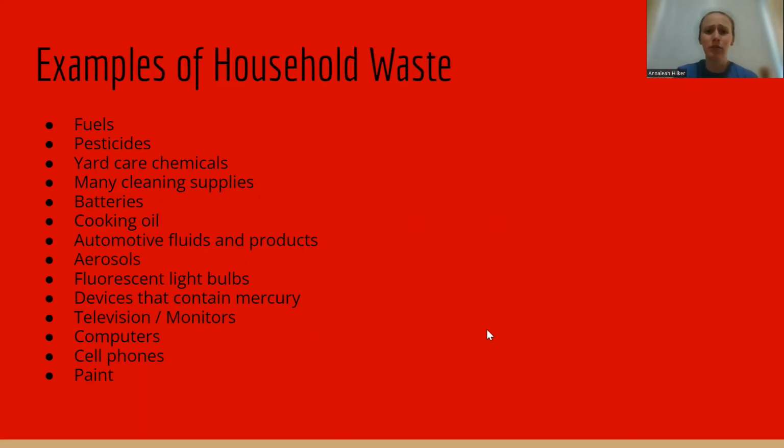So these are all examples of household waste. Something to know with these when we talk about household hazards, it doesn't mean that you can't use them in the daycares. It just means that these are things that you need to be making sure that you're handling properly and disposing of properly. And some things it will require you not to handle them while kids are around, but you can still use it like after daycare hours, different things like that.